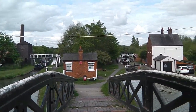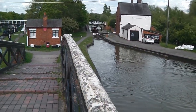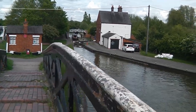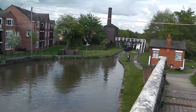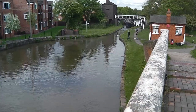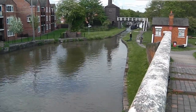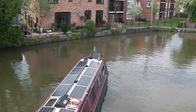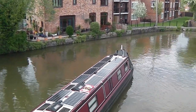This is Hawkesbury Junction. I'll be doing this tomorrow, joining the canal that way, to the Oxford, and we're coming off the Coventry, which is over here. As you can see, it's a bit of a U-turn, a bit of a hairpin bend. Shouldn't be a problem with me. Might have one solar panel and 12.